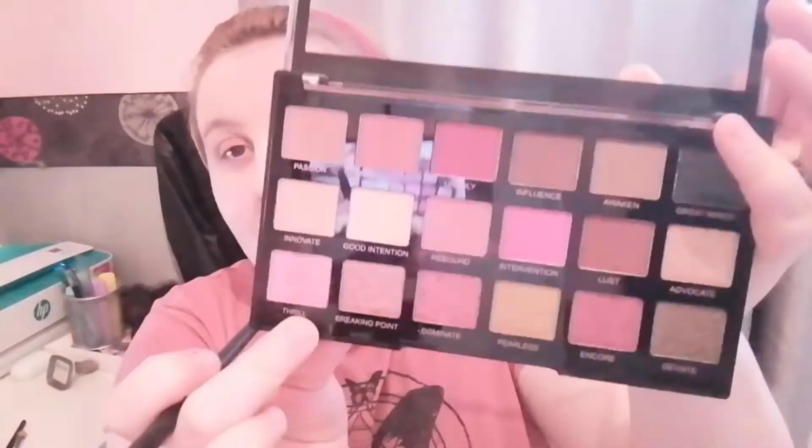Okay. Next, I'm gonna use a crease colour. So I'm gonna use this one, and then I'm gonna use this Thrill one, and it's a bit of pink with a little bit of glitter in it. But I'm just gonna put it all over my crease to give my eyes more of a glow, so people can tell how much I'm wearing makeup for once.